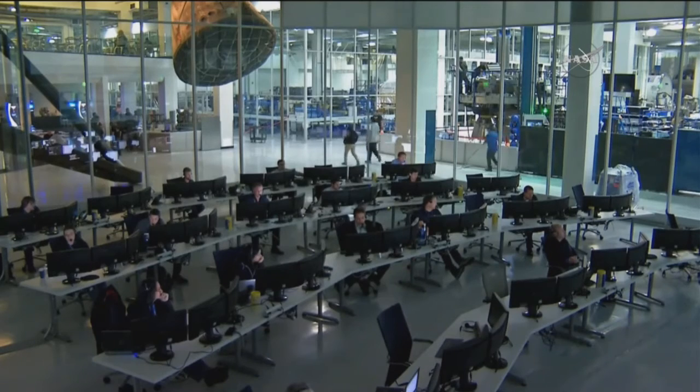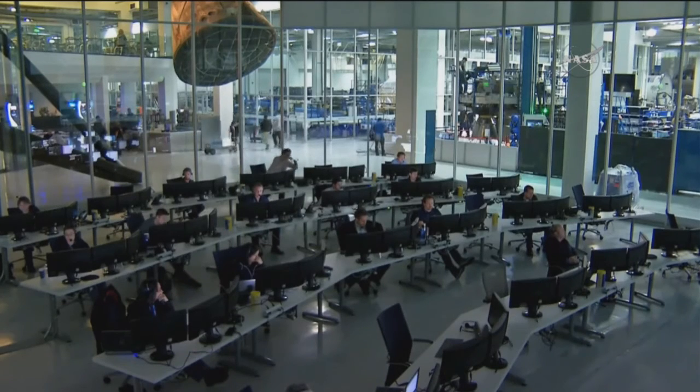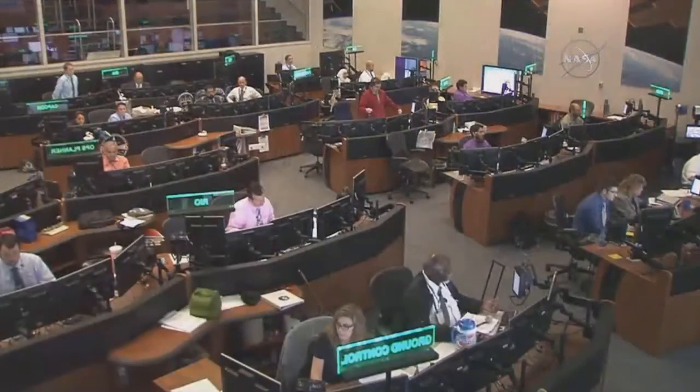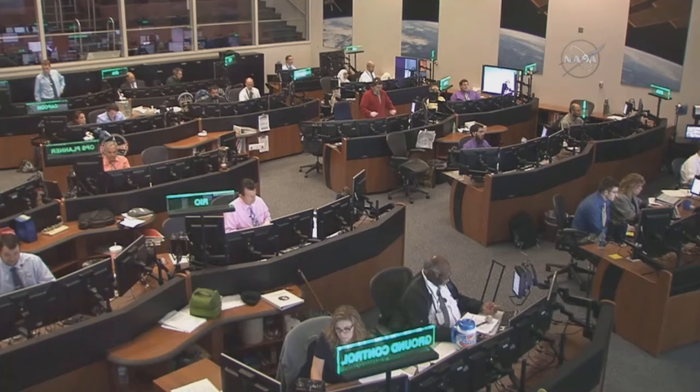Once outside of the approach ellipsoid, that will end joint operations between here in Mission Control Houston of the International Space Station Flight Control Room and the flight control team in Hawthorne, California. Flight controllers at SpaceX will take over for the splashdown operations.